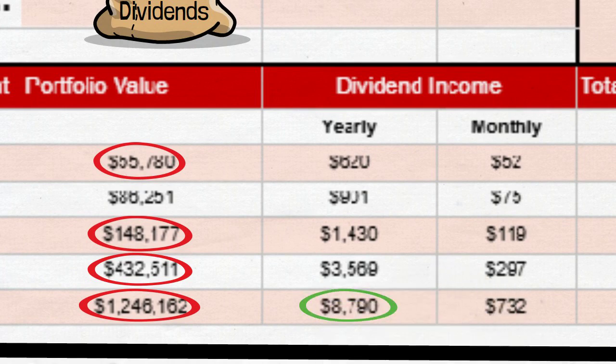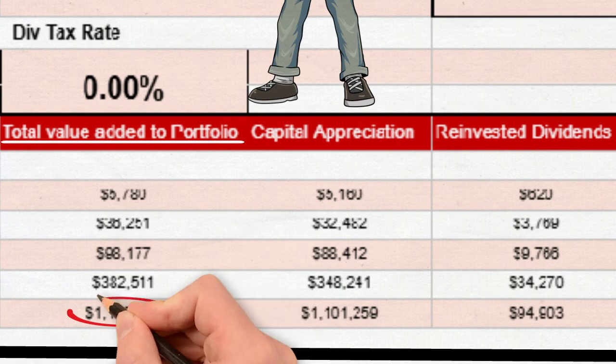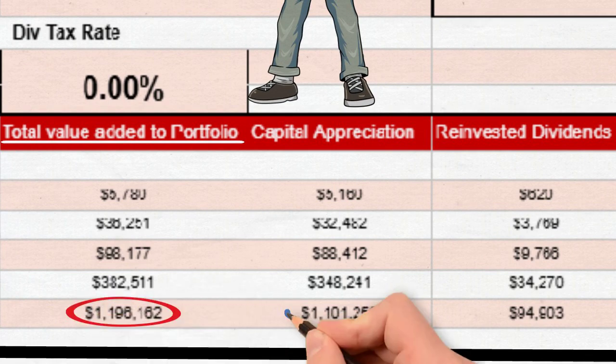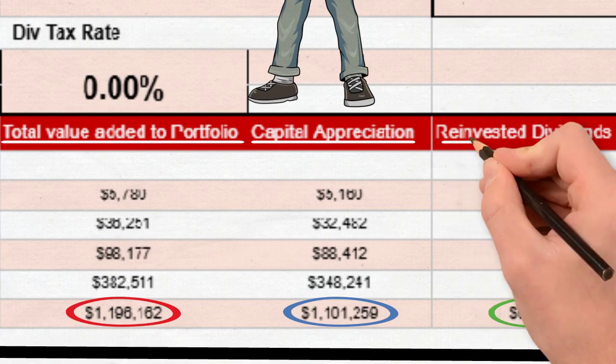So after 30 years, the total value added would be around $1,196,162, with $1,101,259 from capital appreciation and $94,903 from dividend reinvestment.